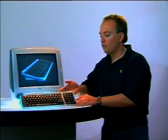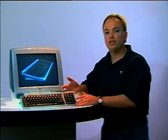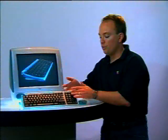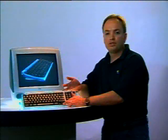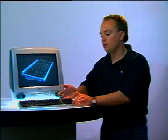We've also, even though it's very compact in size, tried to maintain most of the functionality of a standard size keyboard. So across the top we still have our function keys. Over here we still have our help, home, page up, and page down keys. And we even have an inverted T right here, which is particularly important whether you're navigating through spreadsheets or playing games, where an inverted T is really important.